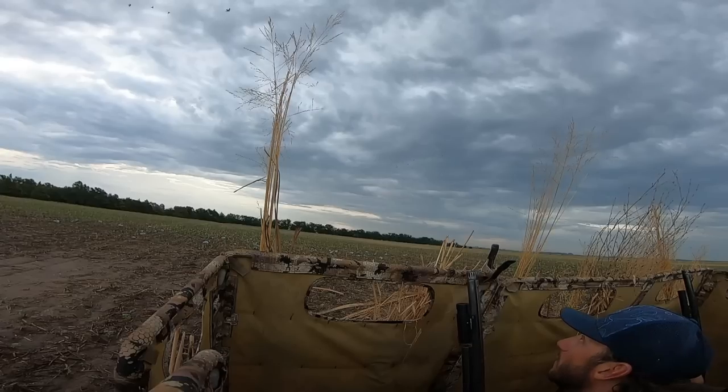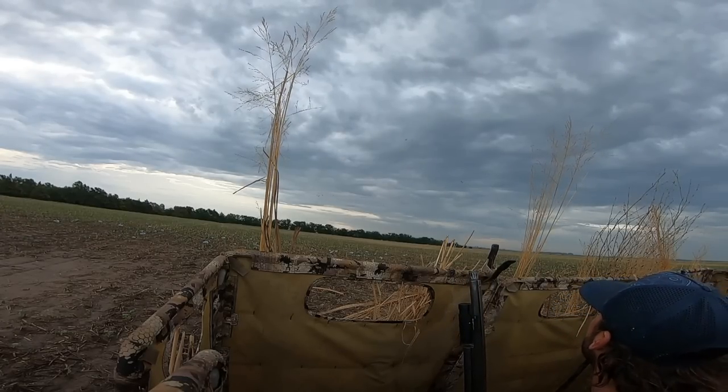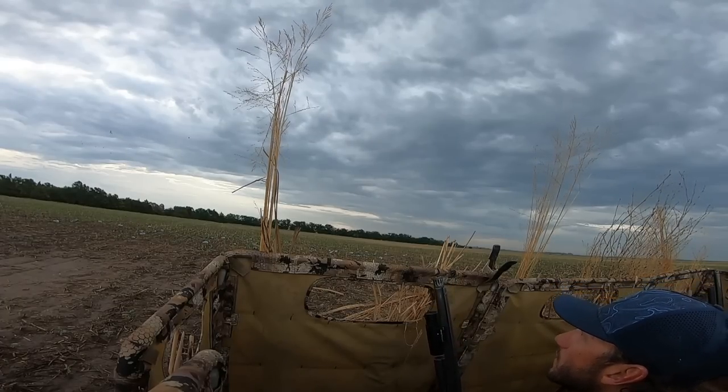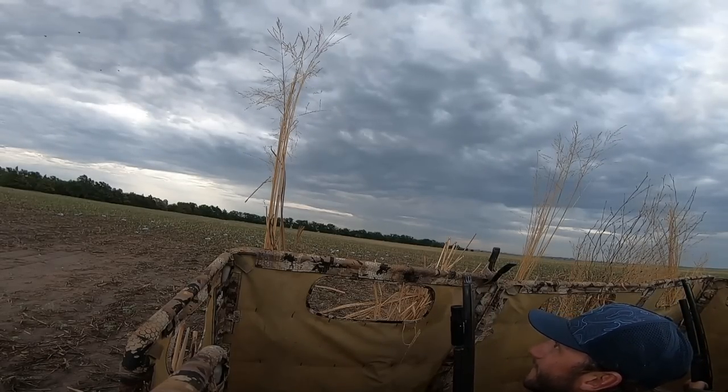Oh, God. Jeez. He's a pretty one, too. He's piebald. A lot of groups coming back. I don't know if they're swinging away. If we get a shot, we're just gonna go on them. Two might get it.